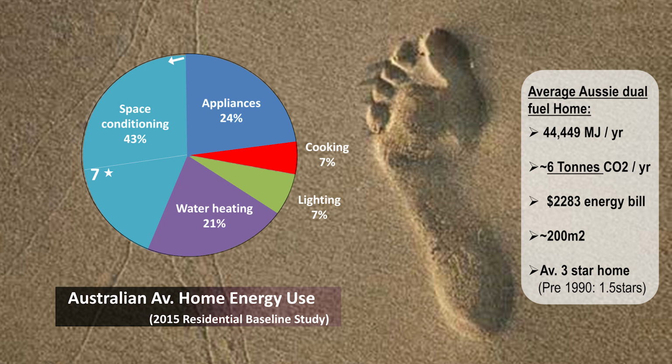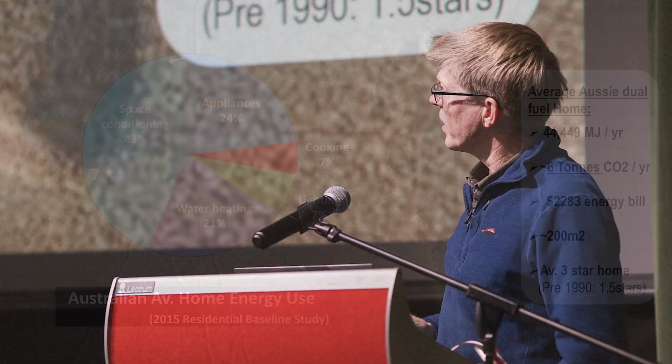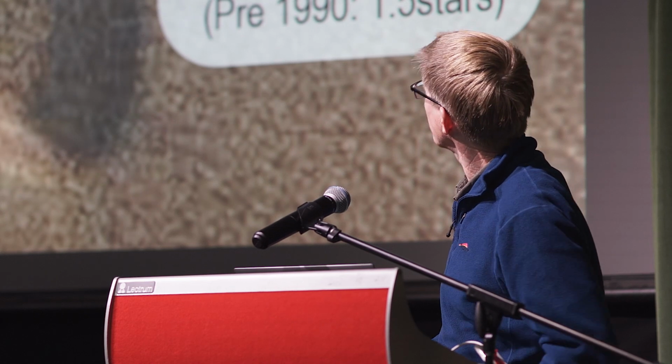In fact, in Victoria and Ballarat, because we're cold, we get a little bit colder than a lot of the other states and use more heating. If it was a Victorian pie, our wedge would be past the halfway mark on space conditioning. What that means is that the star rating system and heating and cooling appliance efficiency, you get a little bit more bang for your buck as far as what they save you when you install them in Victoria.